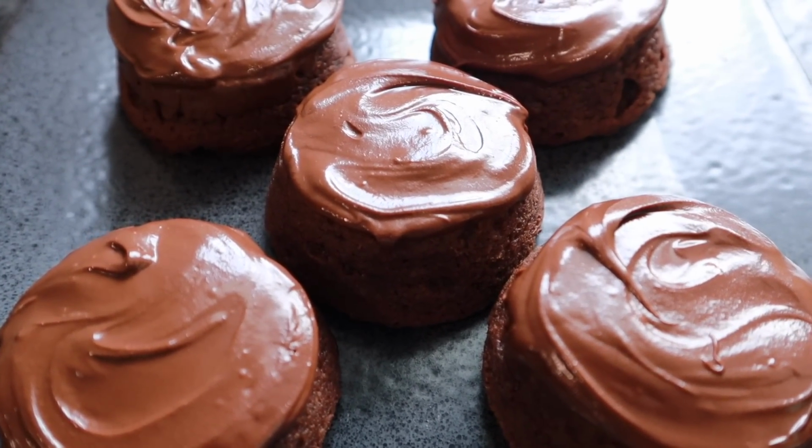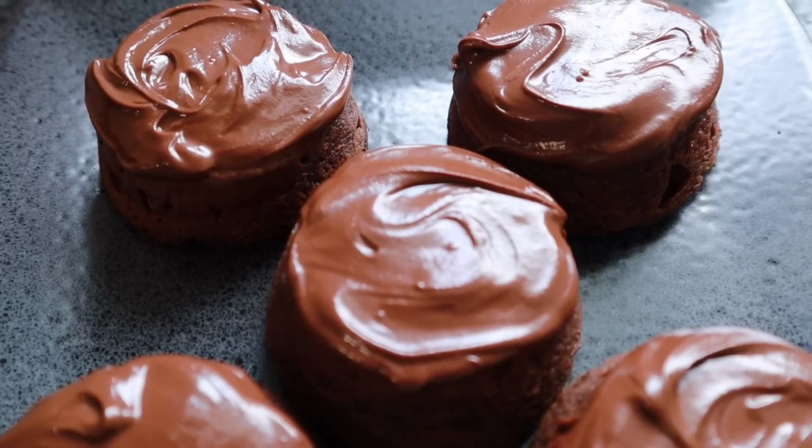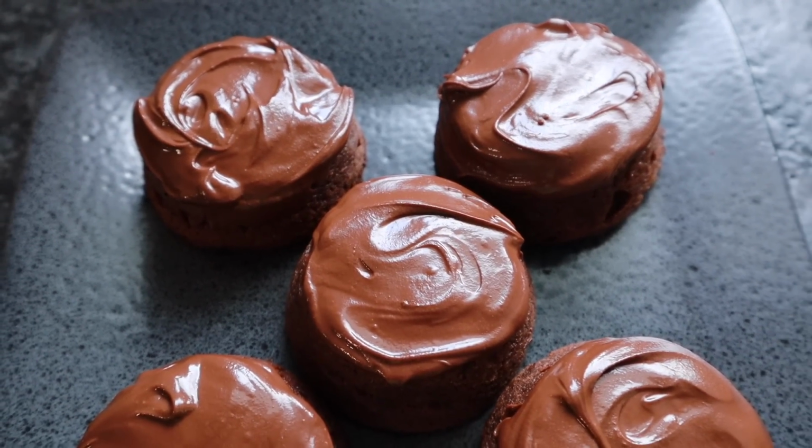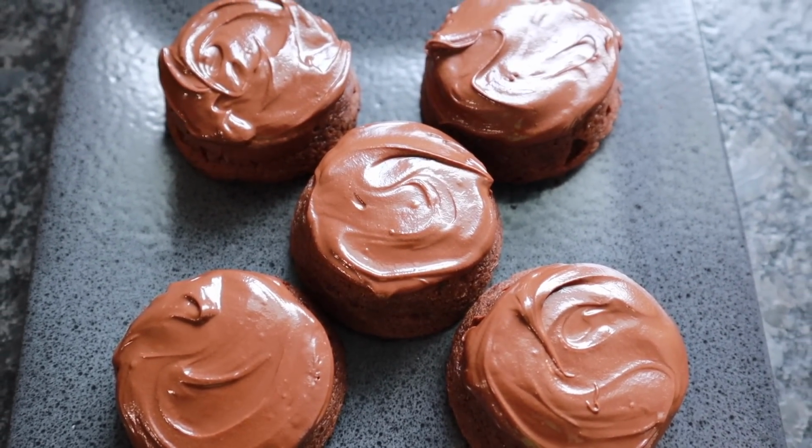These cakes turned out beautifully. This will be a repeat recipe in this house. I mean, seriously, look at these beauties. They are perfect.